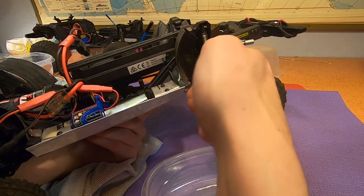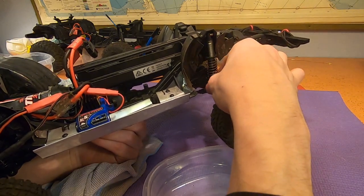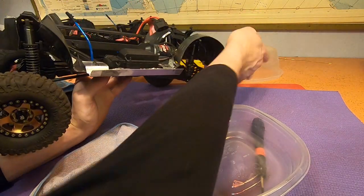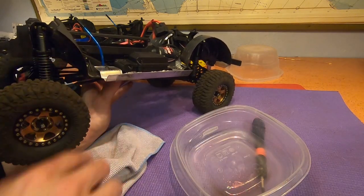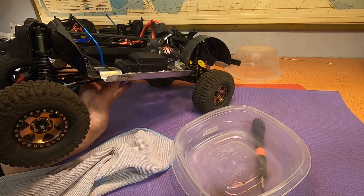The smoother that your shocks work, the better you take care of them, the smoother that everything bends like it's supposed to bend or stays stiff like it's supposed to stay stiff, the less likely that things are going to break. So it might seem a little pointless, and I wouldn't argue that it's not, but hey man, if you've got the time and you don't mind doing it, that extra little step might save you some money.